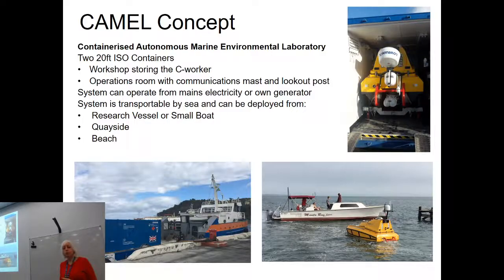But it's a new concept that's been derived for the Commonwealth Marine Economies projects that we've been doing, where it's allowing us to provide a modular system which can be deployed in different locations around the world, and Belize is one example of where we are deploying it.